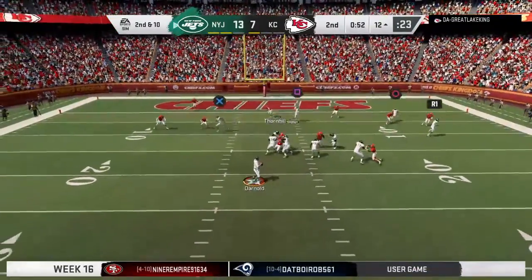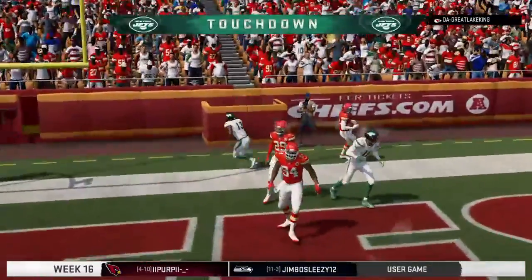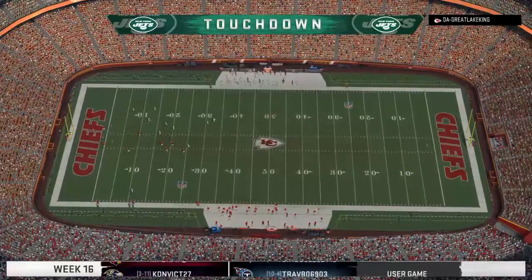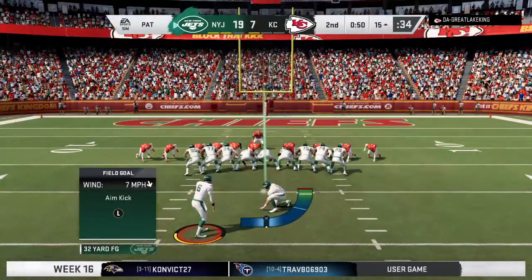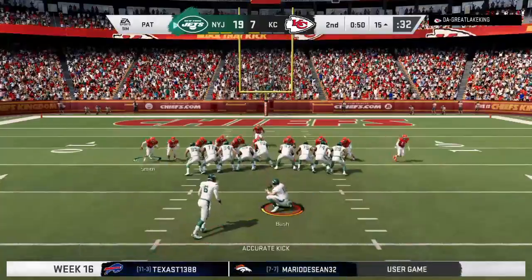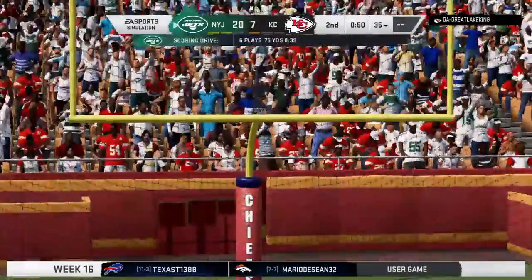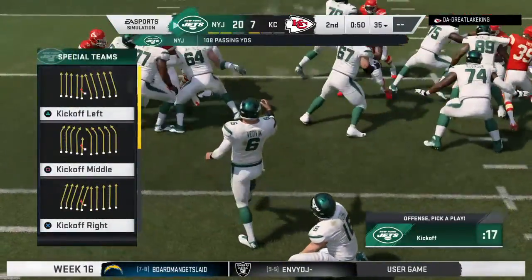On 2nd and 10, Darnold. Got a man, it's caught. Touchdown, Jets. Philip Dorsett with his 2nd touchdown here in this 1st half. And the Jets will extend their lead. Extra point right down the middle. And the decision to just kick the extra point winds up successful. Chiefs 7.